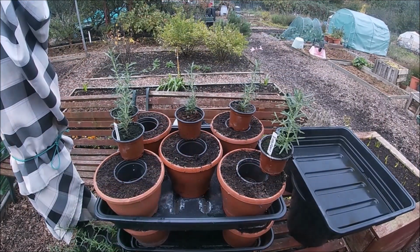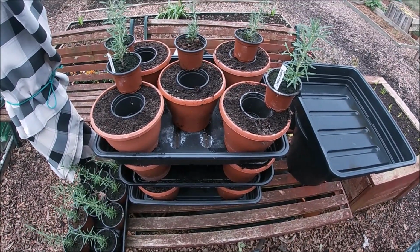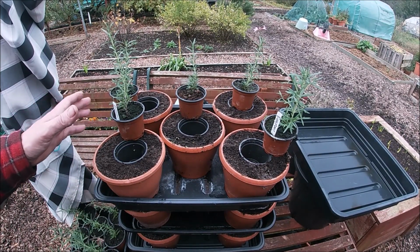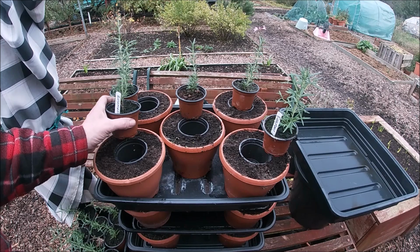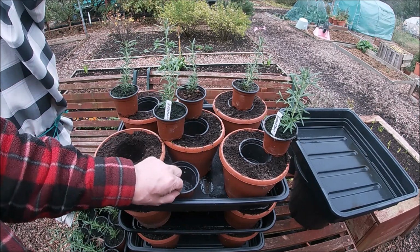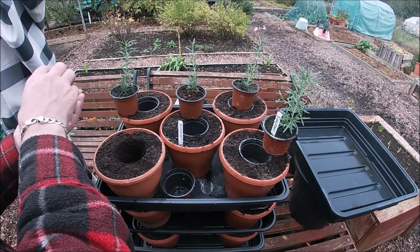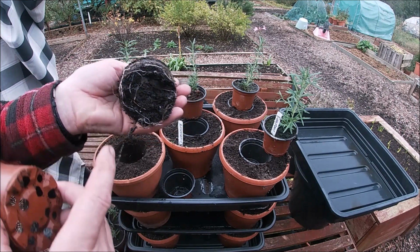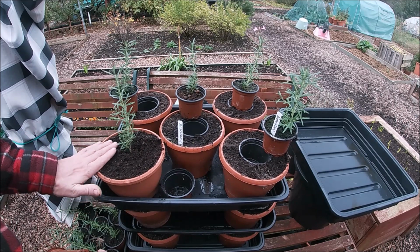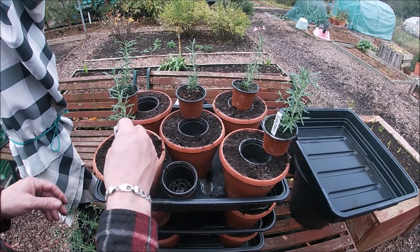Hi guys, well today I've got all these trays. There's about 15 of them, and what I've got is this rosemary. This is what I grew. We took some cuttings and this is what we've got. So all I'm doing today is taking the central pot out, and then if you just see, the roots are just starting to come now. We're just going to pop them in, and this is what we're doing.